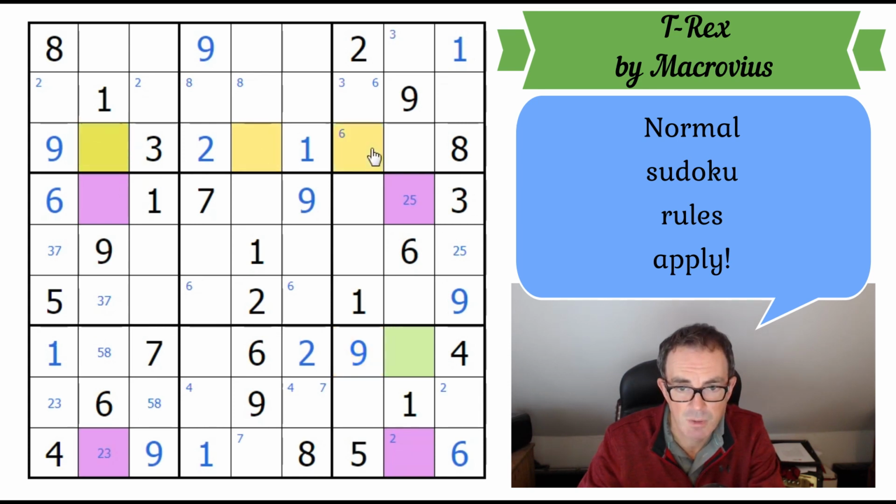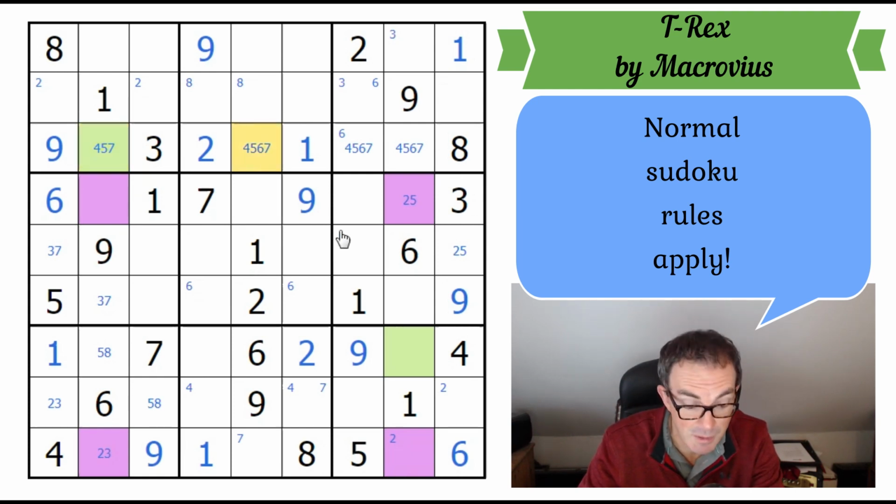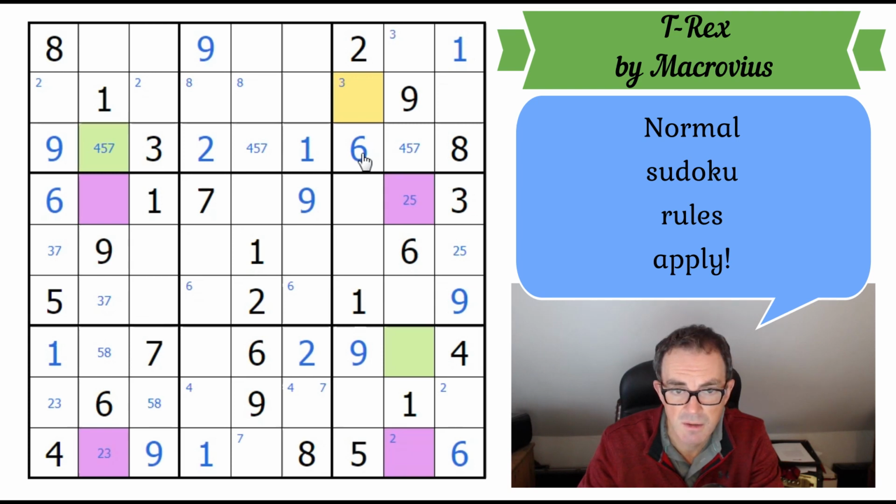Let's have a look at this one. What do we need across there? We need 4, 5, 6, and 7. Now that one, well, it can't be 6. That's as good as we get for that one. That one can't be 6 either. Oh, so now where does 6 go in this row? Look, that's a naked single. That's got to be a 6. Or a hidden single, I should say. So 6 must be in one of those two cells. Okay, well, that's quite good, but it's not enough.